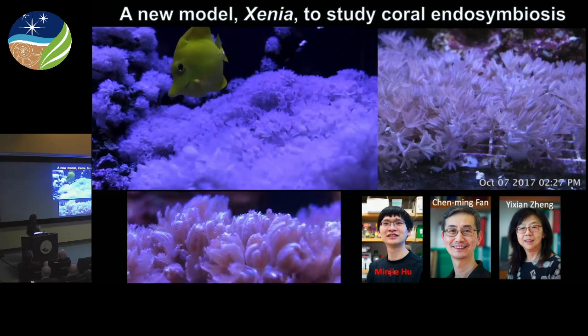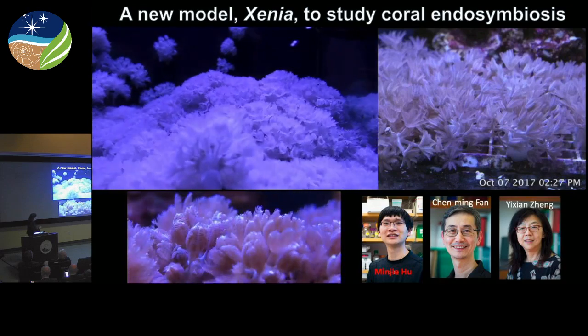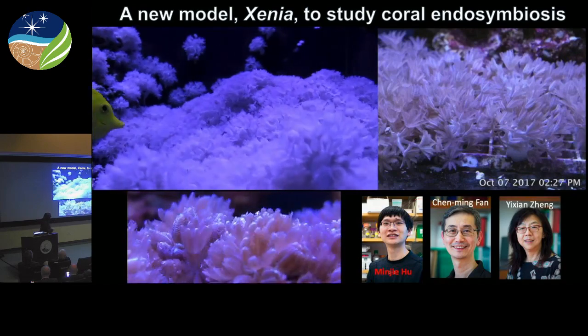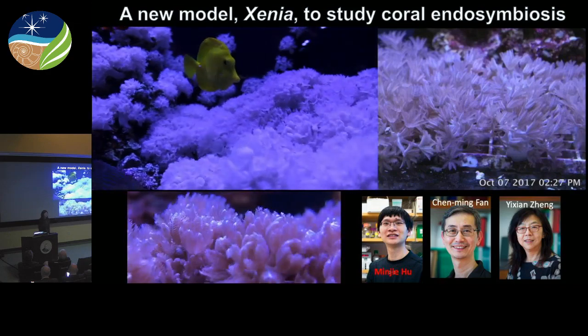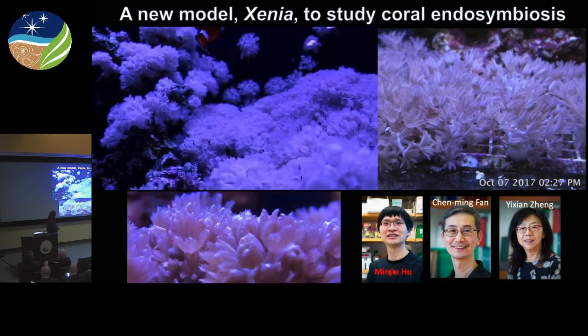This is called Zinnia. This is a new model we are building. And you can see here, this is a full ecosystem. We have fish, we have snails, we have various kinds of stuff in there. And this is a blown up of that behaving coral. They actually pulse. It's also called pulsing Zinnia. It's soft coral, but they do the same thing in terms of taking up algae. They also can do calcification.